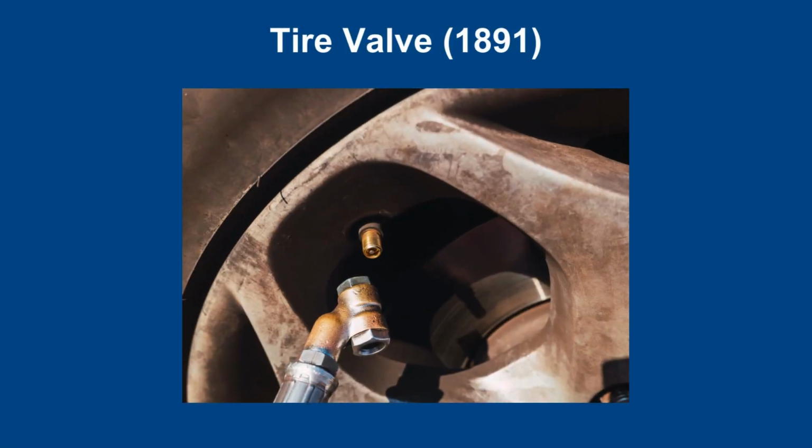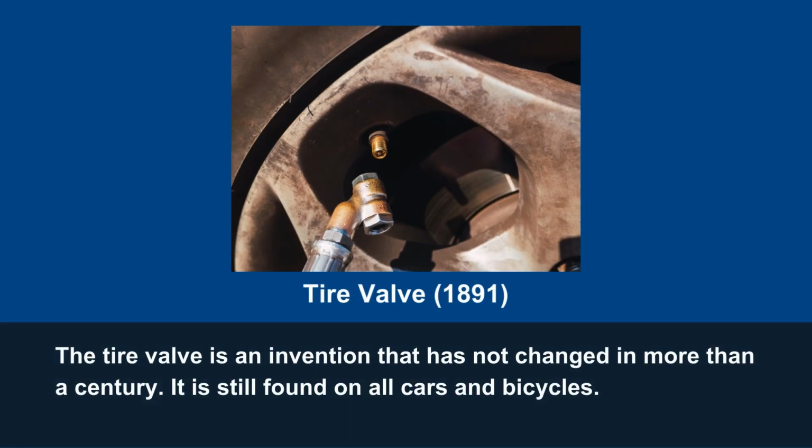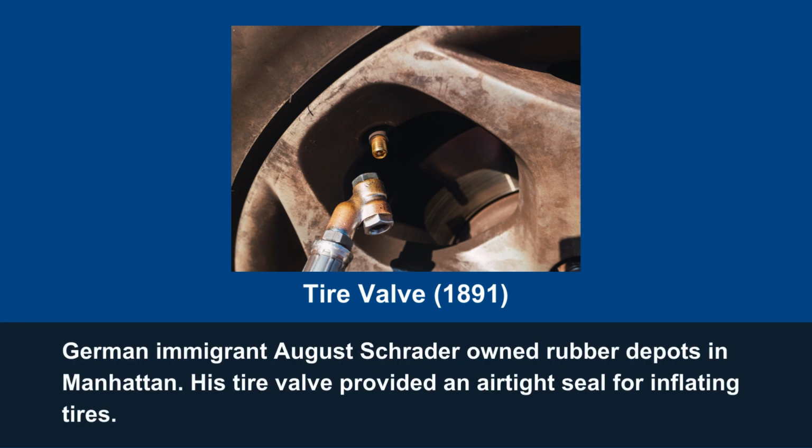Tire valve, 1891. The tire valve is an invention that has not changed in more than a century. It is still found on all cars and bicycles. German immigrant August Schrader owned rubber depots in Manhattan. His tire valve provided an airtight seal for inflating tires.